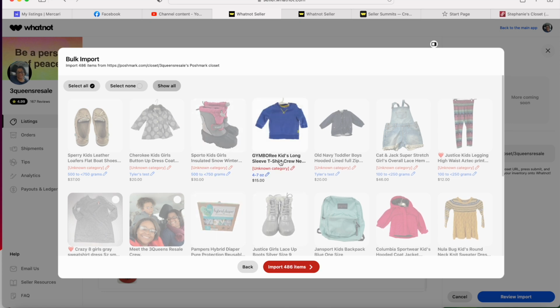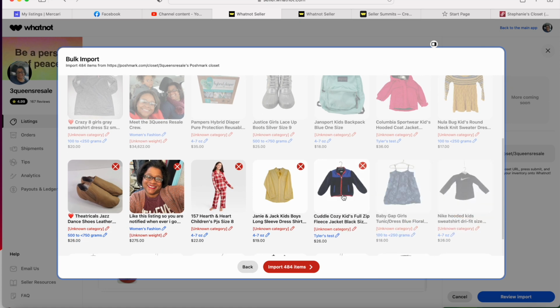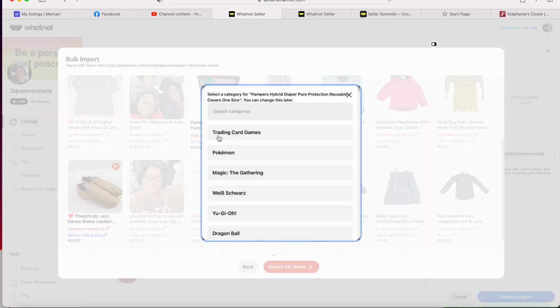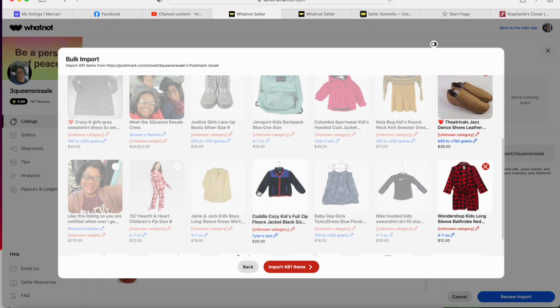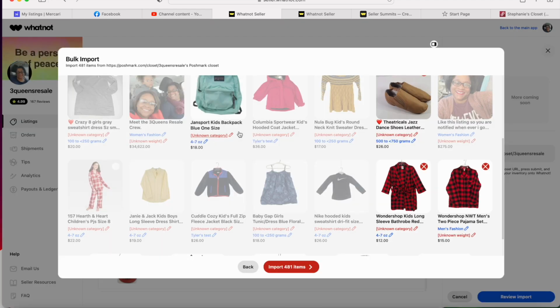I guess I could fool with one to show you guys. We'll fool with this one. Let's see what it's saying we need to do. Oh, there's all these down here. Hold on. That's already on there. Okay, so we'll fool with these two. Unknown category, baby and kids. And that was already on there. Okay, we'll fool with this one. It has an unknown category. Baby and kids is the category.